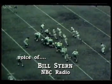Visiting Volunteers have got their offensive lineup back in. I'm going to give it to you every time. Hank Lorisello in the tailback. He's going outside his own right end.